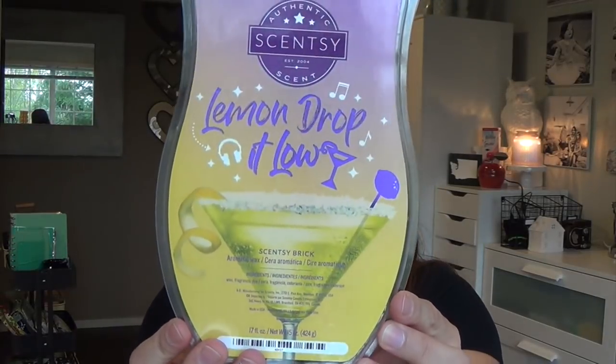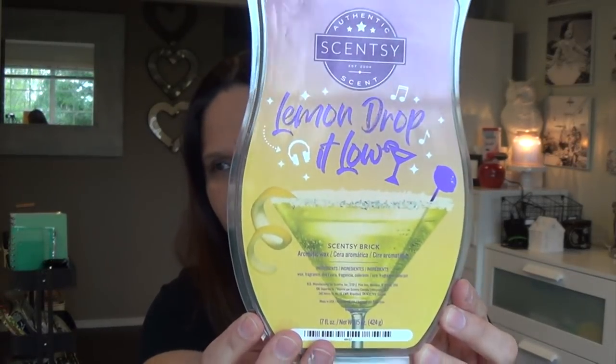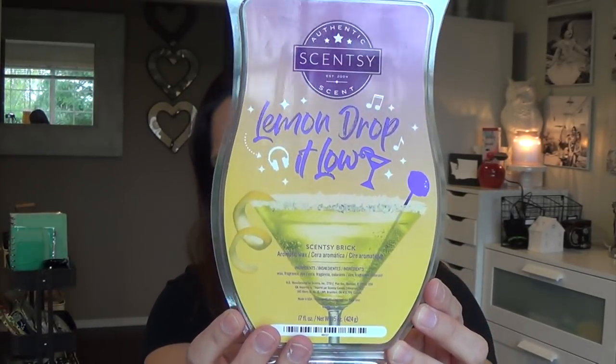Okay, the next one that we have, since he is giving me the option, is Lemon Drop It Low. I do have another customer that's interested too, customers already interested in this. So I cannot wait to scent this and let him know how it smells. Okay, Lemon Drop It Low is candied lemon gets down to the ground with sugar crystals and citrus leaves.